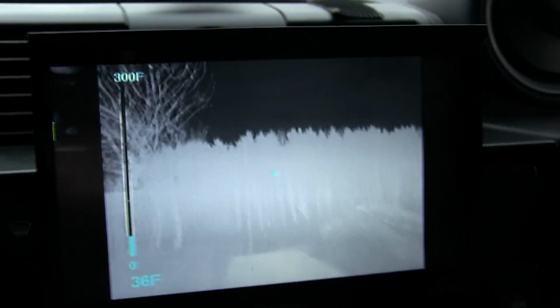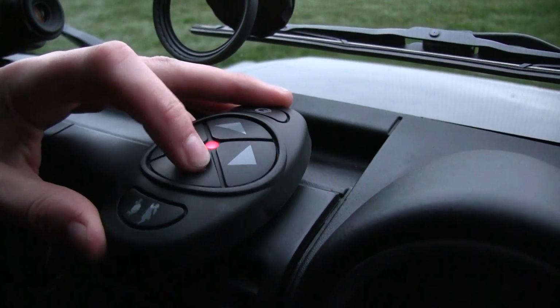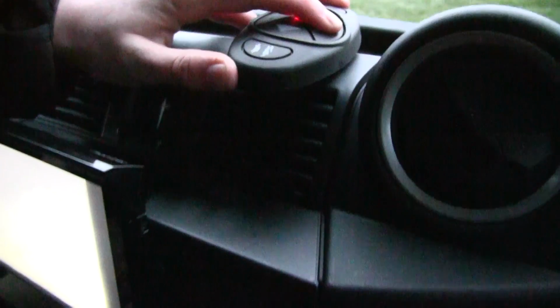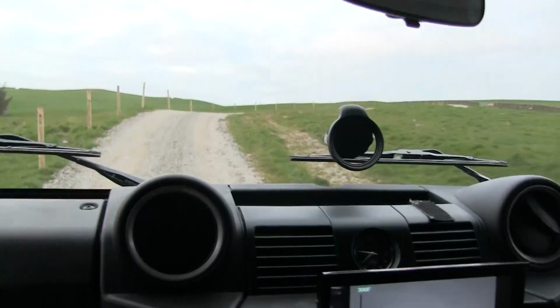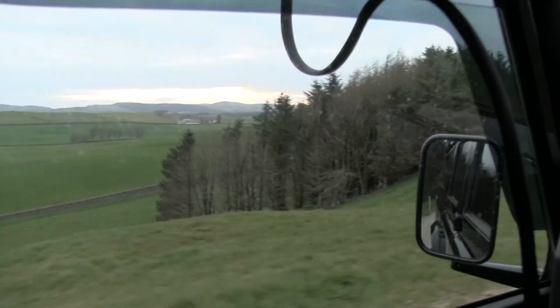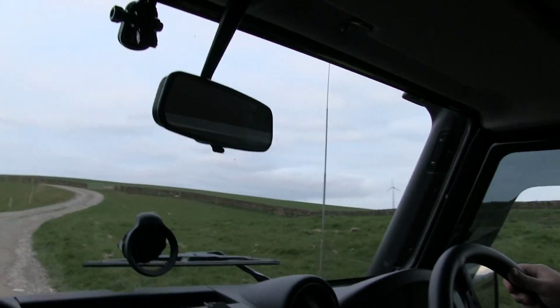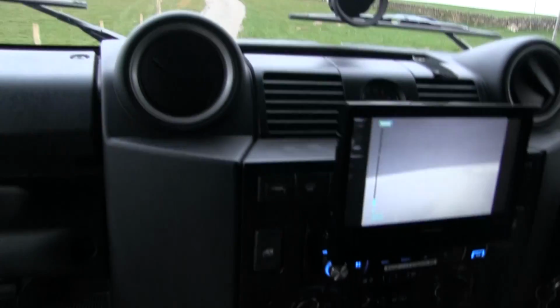So fingers crossed. So the Helios has got a 360-degree remote control, so we can set the vehicle up somewhere on top of the ridge. Just going up across country just now to the top of the ridge, and we'll have a bit of a scan about as it gets dark, and we'll be in position, nothing will hear the vehicle coming in or out, and we can have a bit of a look round and see what we're going to see.